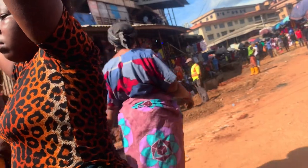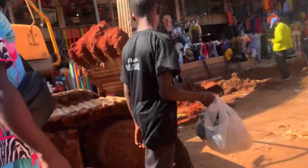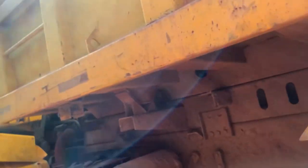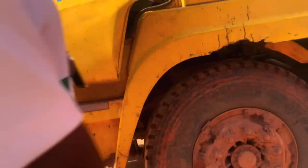Just had to stand for some minutes to know what is really going on. So this truck now, that's where all the dirt is being put. They're putting it inside this truck.